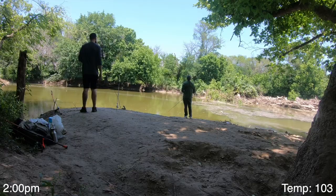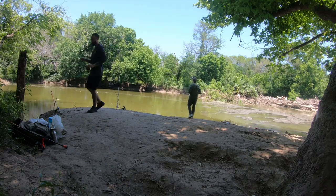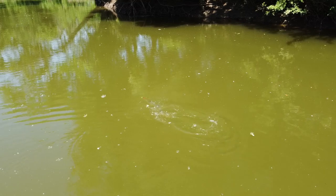As temperatures rise throughout the day, oxygen levels decrease in the water. Gar tend to surface during these times and utilize their unique air breathing abilities. A key time for us to strike.